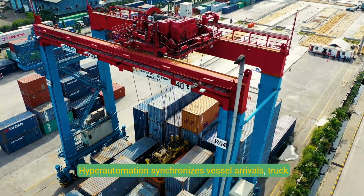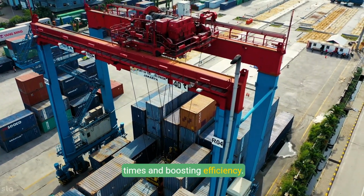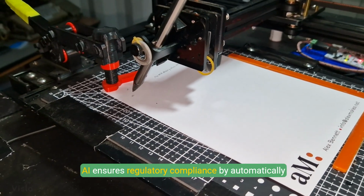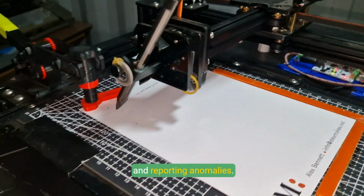Hyperautomation synchronizes vessel arrivals, truck dispatching, and loading operations, cutting wait times and boosting efficiency. AI ensures regulatory compliance by automatically monitoring environmental risks, safety procedures, and reporting anomalies.